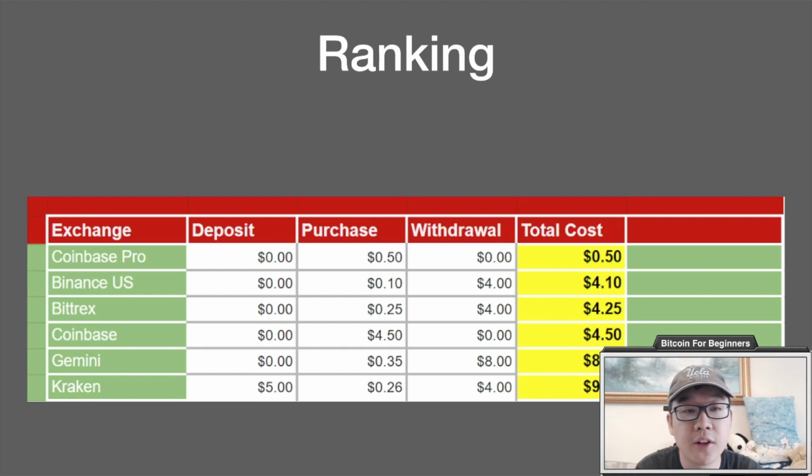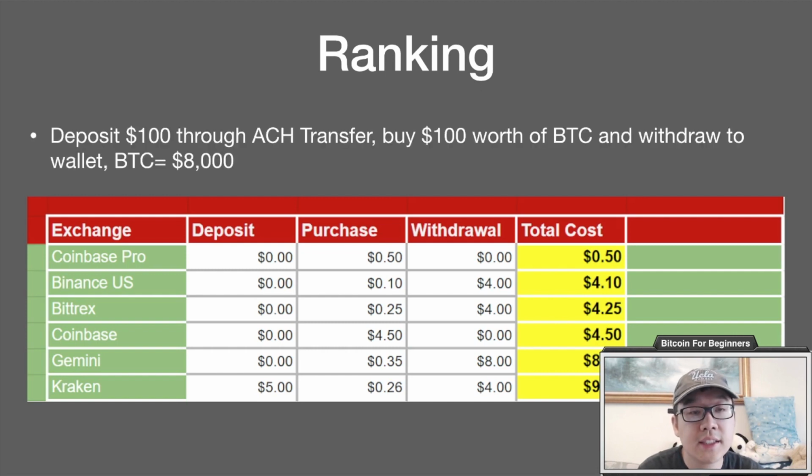So here's the ranking you've all been waiting for. This is the case where you deposit $100 through ACH transfer, buy $100 worth of Bitcoin, and withdraw to your own wallet. And these fees are relevant at Bitcoin's price at $8,000. Now it's over that, of course, but it's volatile, so what can I say? So you could just pause this, but basically we rank this for you.